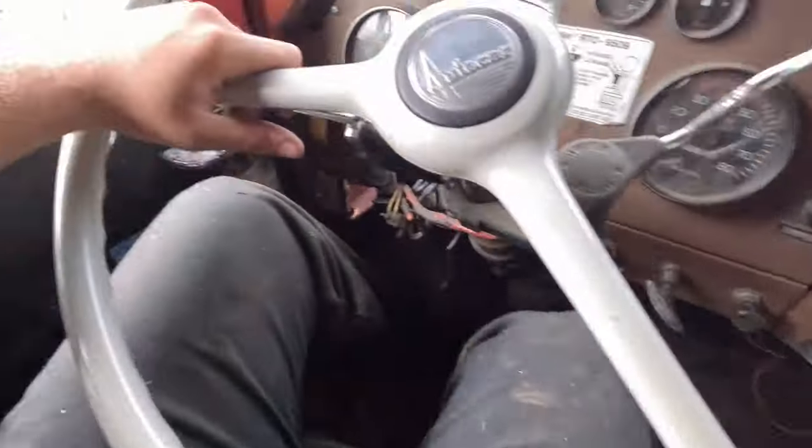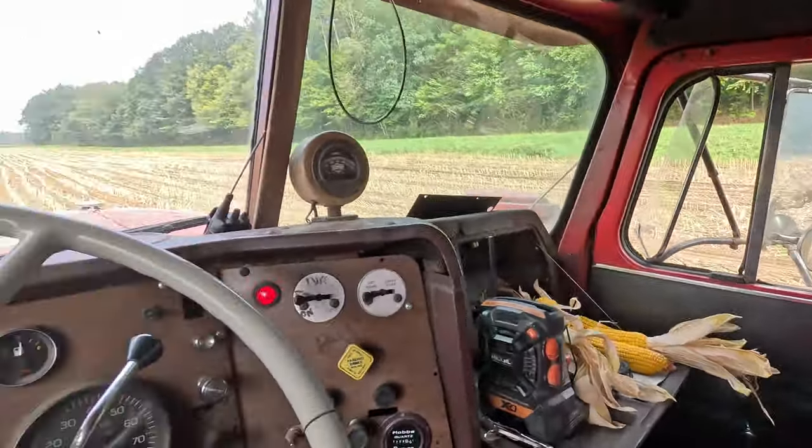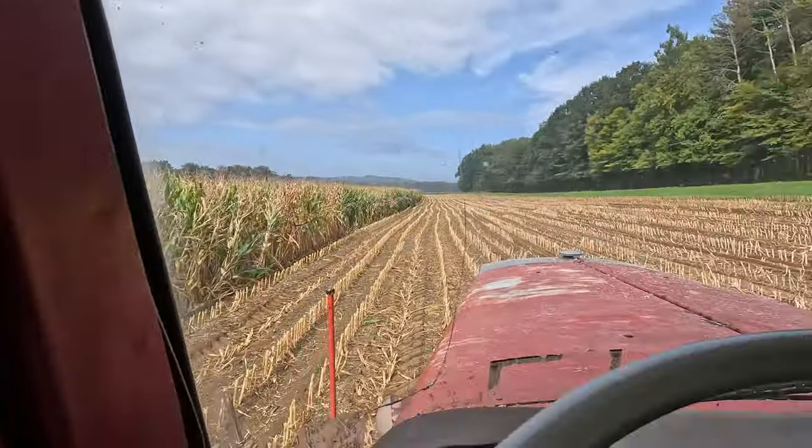Well, it's always a good day when you have a piece of the chopper head in your dump truck. Me and Brooklyn just pulled in here. This was going to be the 17th load, probably 18th load of the day. And chopper metal alert went off, and usually it falls, but this time there was a big piece of the head in the feed rolls, so we're done for a couple minutes.